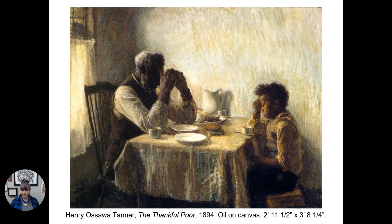Now, in the late 1800s in Paris, there's a lot of things happening in the painting world. We have Impressionism coming on the scene, some different ideas about the treatment of light and color and brush strokes. Henry Ossawa Tanner is largely thought of as a prominent member of what we call 19th century realism, but he's also very influenced by what's happening with Impressionism. This work is fairly typical of his work.